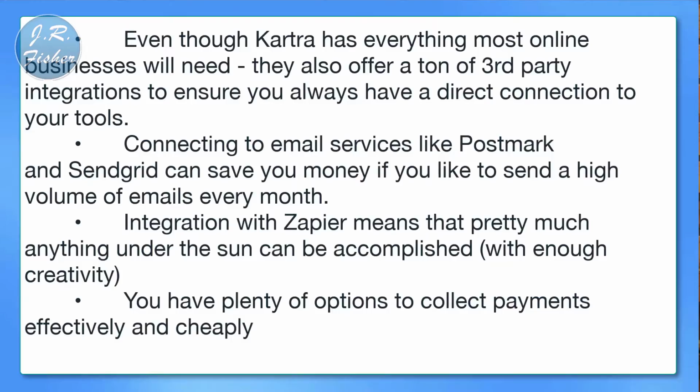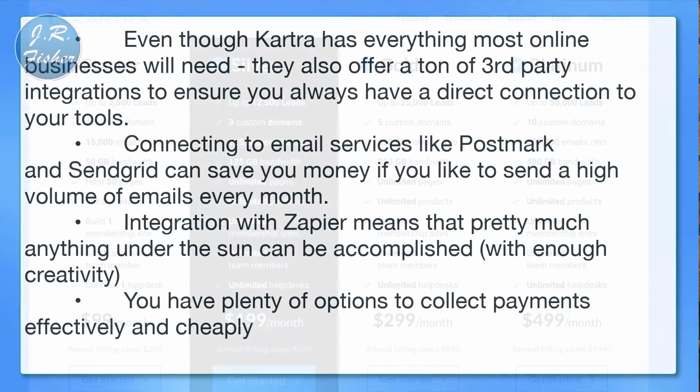Now let's talk about all the great things that Kartra does and remind you of them. First off, even though Kartra has everything most online businesses will need, they also have a ton of third-party integrations to ensure that you always have a direct connection to all your tools. You don't have to worry about that. Now connecting to email services like Postmark and SendGrid can save you money if you like to send a high volume of emails every single month. Now integration with Zapier means that pretty much anything under the sun can be accomplished with enough creativity. You have plenty of options to collect payments effectively and cheaply.